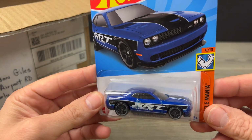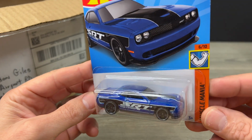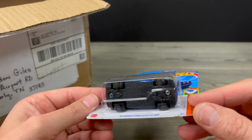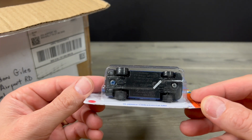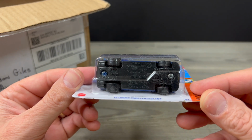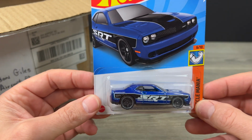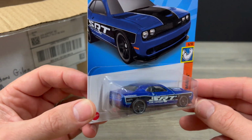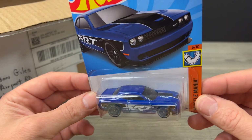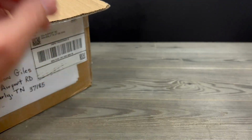15 Dodge Challenger SRT. This one blue on black, or black on blue, I should say. Looking pretty good. Not going to be a very good track car. You can see, maybe you can see or not, I don't know, the track width from front to rear is different, so that's going to hurt it on the racetrack a little bit. Still, very good looking colorway on this one. I do like the tampos. Has a very unique look to it. And that one is in case.